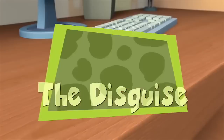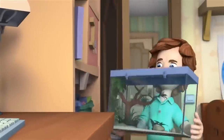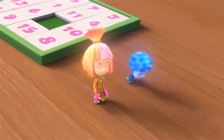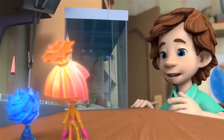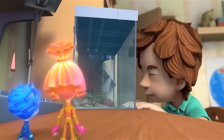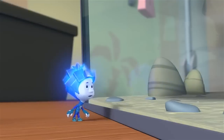Shh. The disguise. Good. Tom Thomas, why do you need a second aquarium? Especially without any fish. First of all, it's a terrarium. And it's not for fish, it's for lizards and snakes. My friend Katya asked me to take care of him while she's away. That's why I brought him here. Take care of who? There's no one in there.